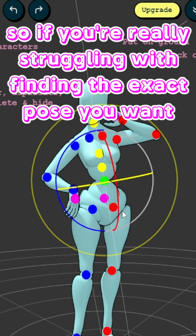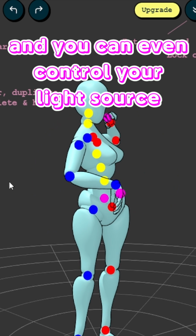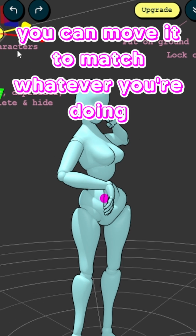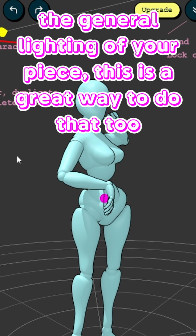So if you're really struggling with finding the exact pose you want, this is a free site to use, and you can even control your light source. You can move it to match whatever you're doing. So if you're having trouble figuring out the general lighting of your piece, this is a great way to do that too. I hope this helped.